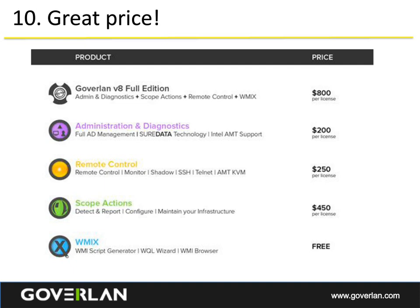We don't want to be a layer between you helping your organization grow and also being able to offer the support that they need. So we've developed this pricing model where it's just per technician, per operator that needs access to Goverlan itself. If you want everything that you saw in this demo, which is the admin and diagnostics portion, the behind-the-scenes remote management or remote control, and scope actions, which is that global configuration, it all packages together nicely at a $100 discount for a total of $800.